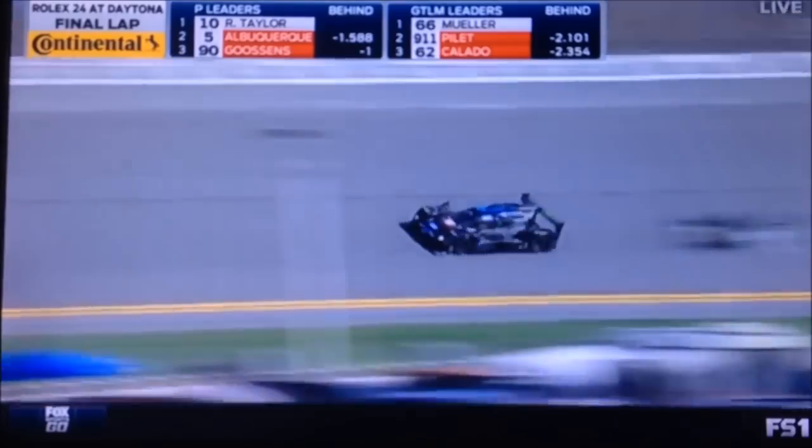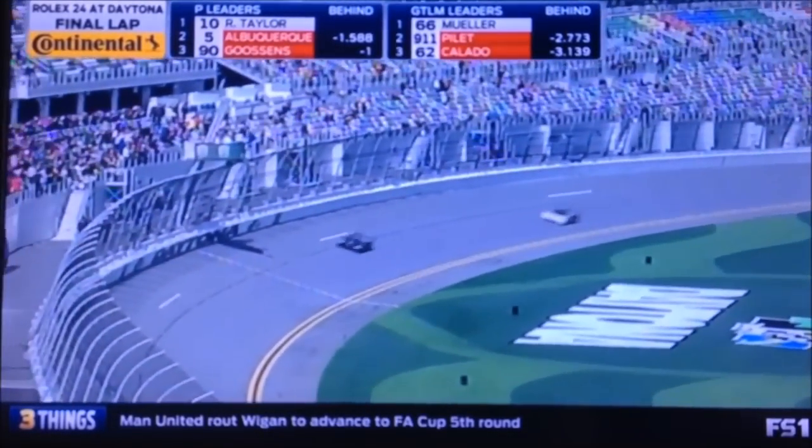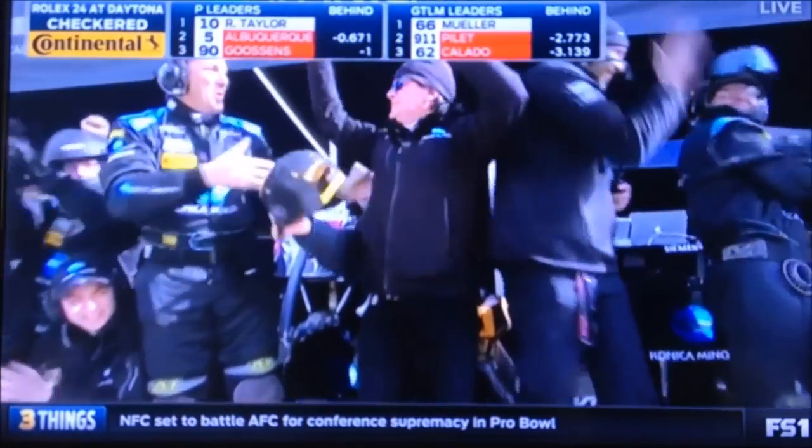And one more turn, Speedway 4. Onto the tri-oval. It looks... Still five minutes. Let's bring it home, Rick. Bring it home. Looks like he's got enough. Ricky Taylor, Wayne Taylor Racing, and Cadillac win at Daytona. Oh, look at that. You can imagine the emotion now.